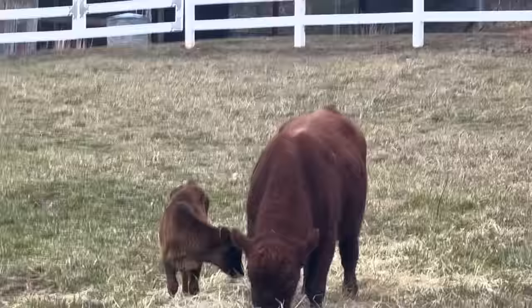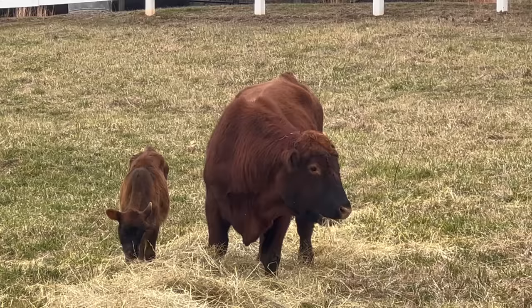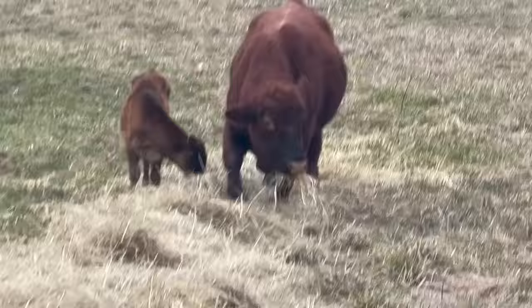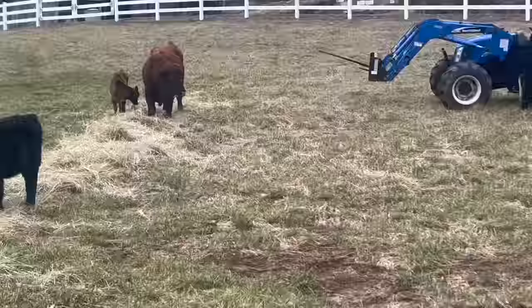The bull, sorry about the shakiness. The bull, registered Red Angus, good looking boy, will be 3 years old in about a month and a half to 2 months. We'll keep him one more round, see how he does. We don't want him to breed. I don't think I want him to breed any of his daughters. We'll see. You know, we're 2 days into this, so we've still got lots of time to make lots of decisions. So again, for those of you that are more experienced cow folks, down in the comments, let me know what you think.